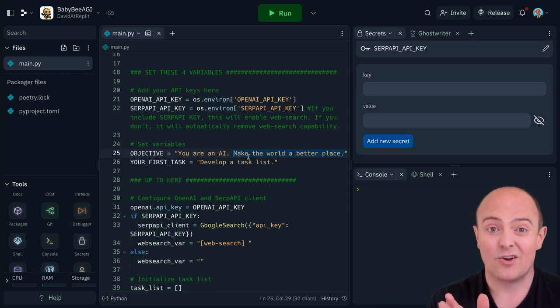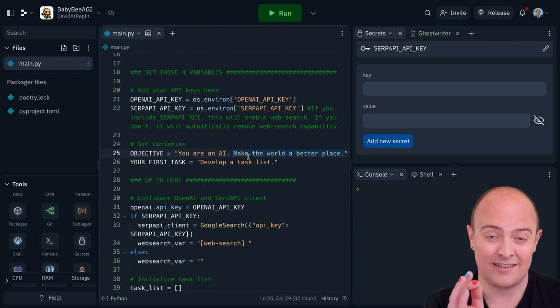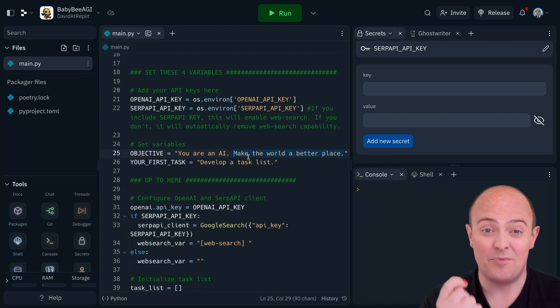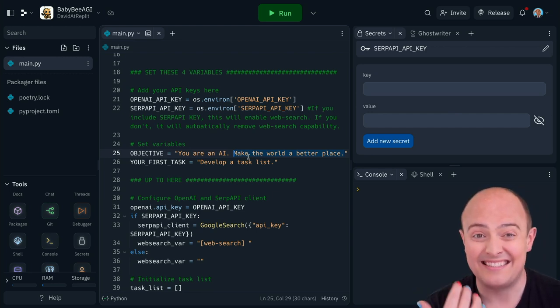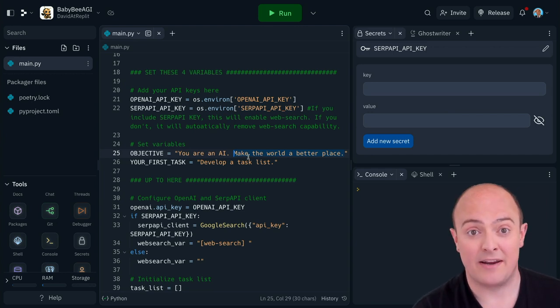Now, quick heads up before we start, this is still a work in progress. There's still a lot of errors that are uncaught, so you will get errors as you run it. But the beauty of AI is you can just click run with the same prompt and you'll get a different set of inputs and outputs. It'll work through in a different way where it may not error.